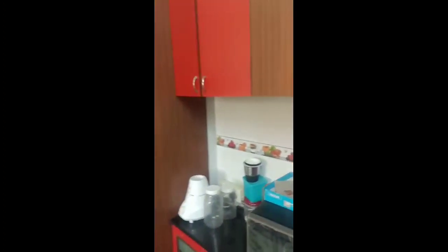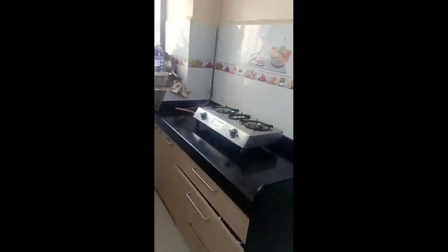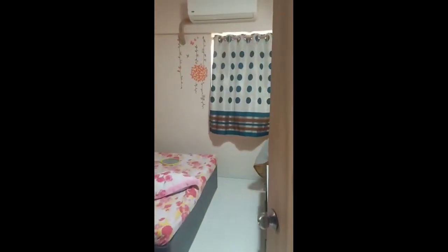This is the almirah for the kitchen. It's a fully furnished flat. You can see that. This is the kitchen area. You have hectic fittings over in these drawers. This is the second bedroom we are entering.